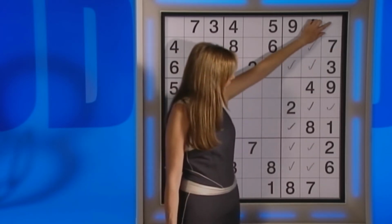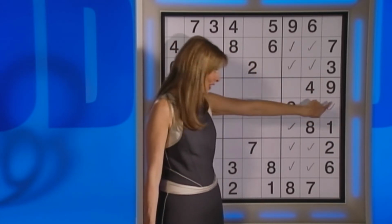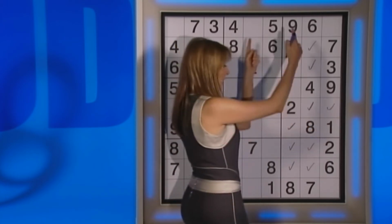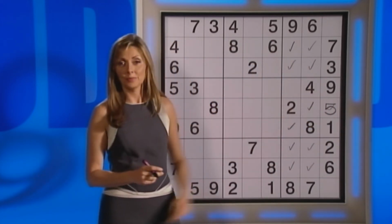But having a look at this column, you can see there is only one place where the 5 could be put, and that's there, so that must be right. And at this point, even though there are 3 possible options from slicing and dicing, by slotting down the columns, we can now write 5 in there, and that is correct.